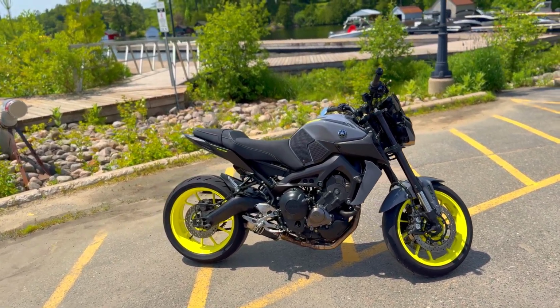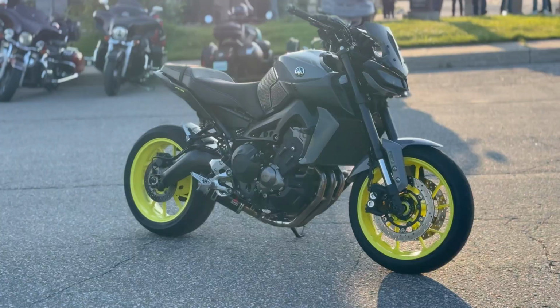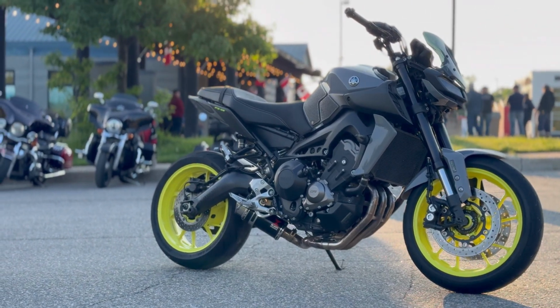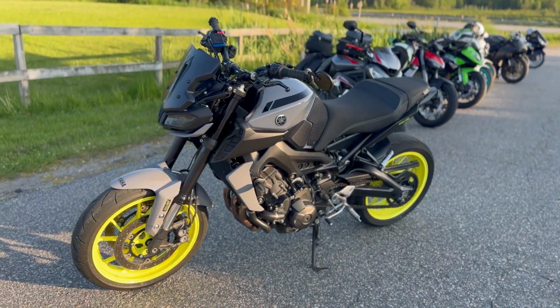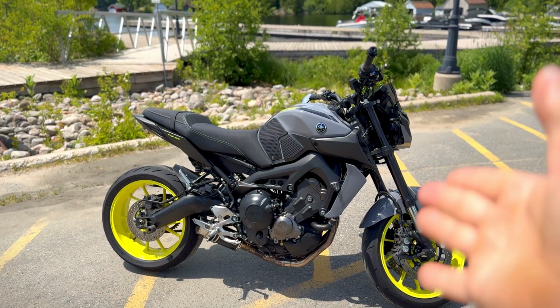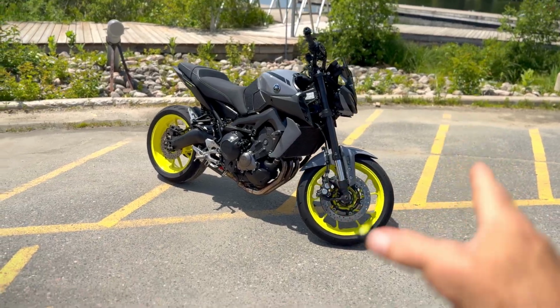Today we are talking about this 2017 FZ09. If you're over in Europe, you're probably saying that is not an FZ, that is an MT, my friend. Well, you are correct. In North America, it's been the FZ until 2018, which we now have the MT version of this. So I'm going to give you guys the lowdown on why this bike has the rep of being such a great hooligan bike.